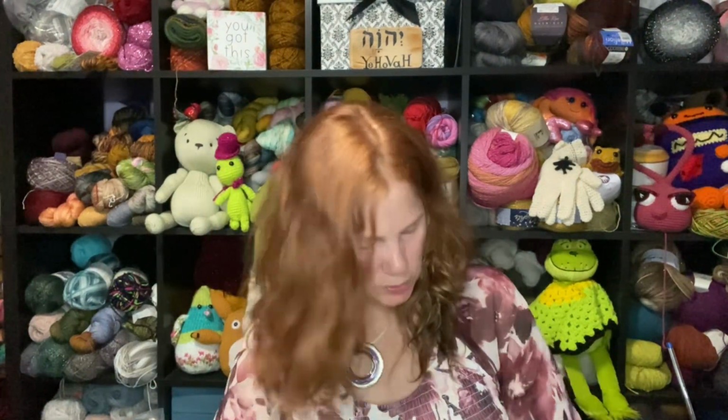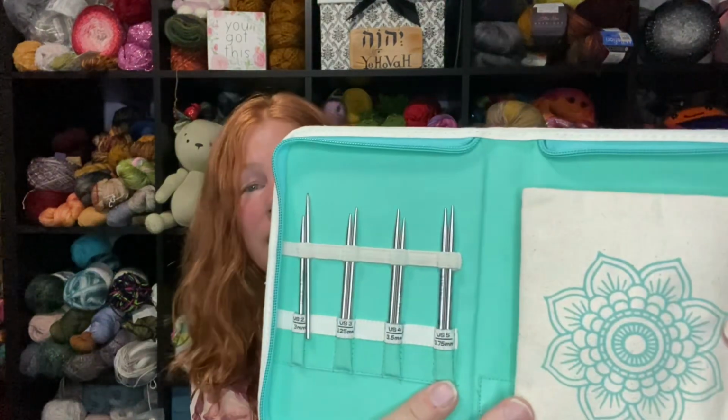Nope. Those don't work. All right. So there's that one. It's one of my other sets. This is one of them by the Knitter's Pride Knit Pro, the Mindful set that also starts with a 2. But these particular cables are interchangeable with my other sets, which is nice.